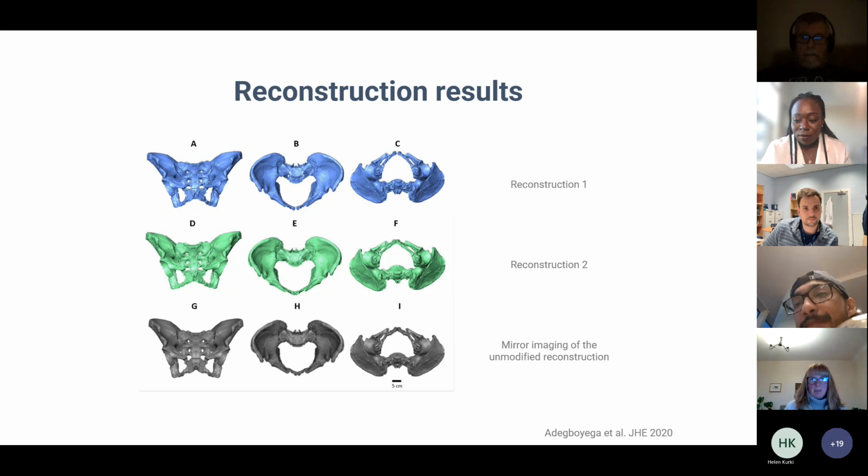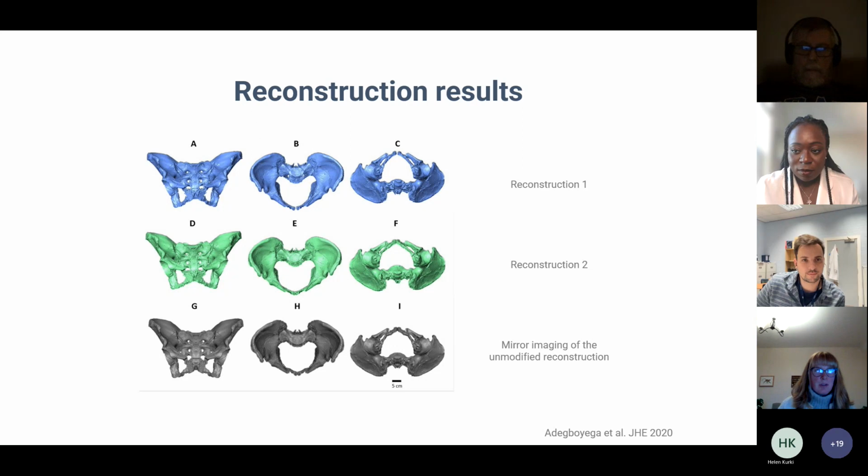We got any more questions for Mayowa? I was just wondering if you've got any other fossils that you're working on at the moment. Have you managed to get to Bun or anything that you could try this out on?